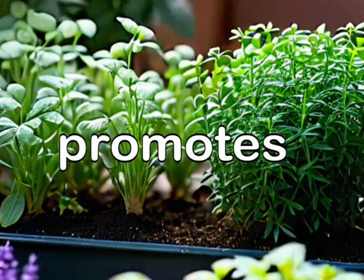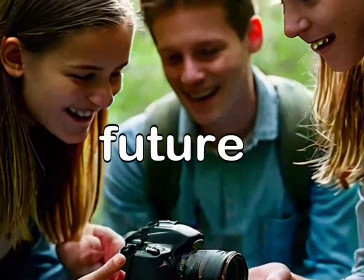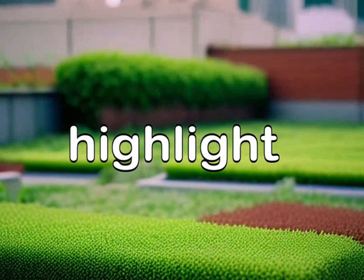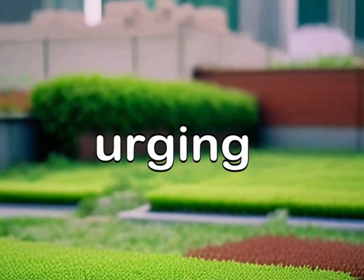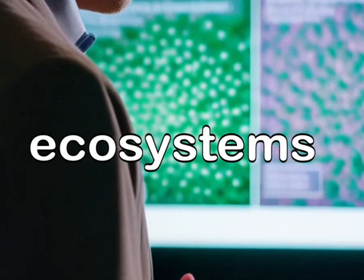Engaging with the natural world not only promotes physical health but also fosters curiosity and learning, paving the way for future generations to cherish and protect our green heritage. Such advancements highlight the intersection of science and nature, urging us to rethink our relationship with plants and the vital roles they play in our ecosystems.